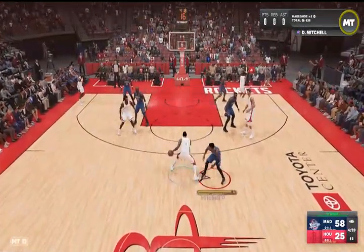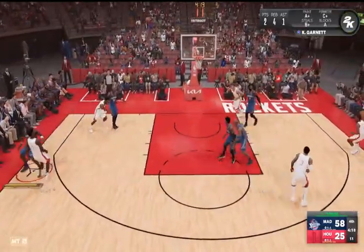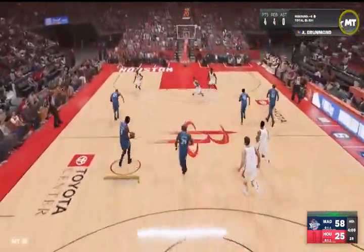Mitchell against Porter. And Nwaba has it in the corner. There's the triple. No good that time. And it's Miami the other way.